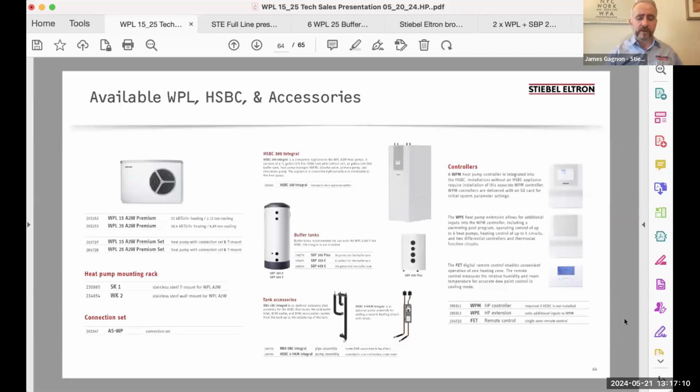And yeah, that's the full lineup of accessories pretty much there. The heat pumps, the wall mounting or floor mounting kit, the tank. If you don't want to use our tank, you could use our buffer tanks, or you could use anybody's buffer tank. If you're going to use our outdoor unit, though, you do need to use our controller, no matter what.